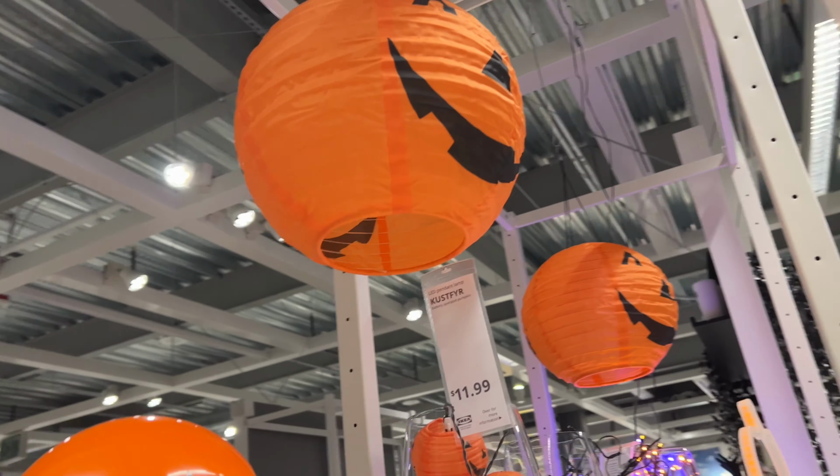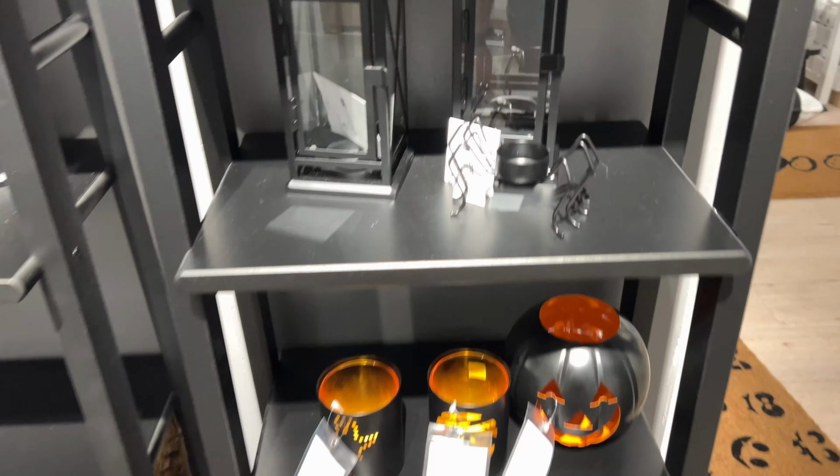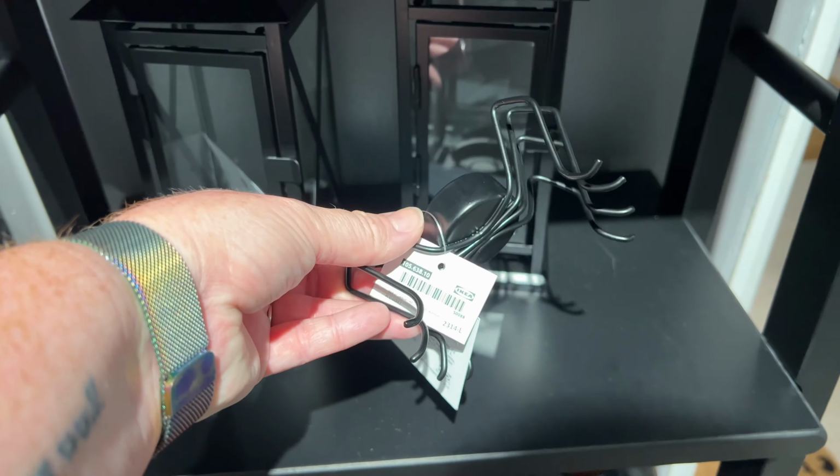Now, as I understand it, this is the first year that they've had Halloween stuff. So hopefully they'll continue to have more and super fun stuff in the future.